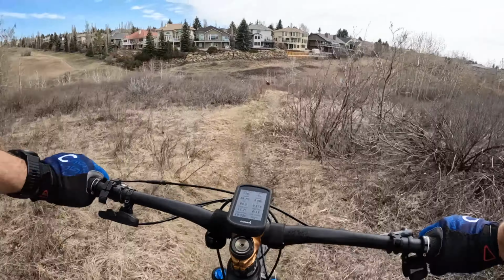And that is the end of 12 Mile Coulee. Now we turn around and head back. Really good ride today. Amazing conditions.